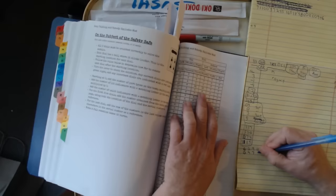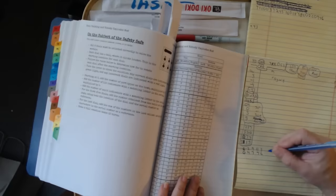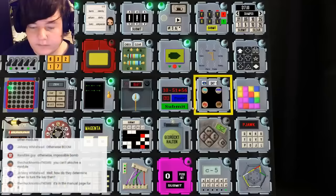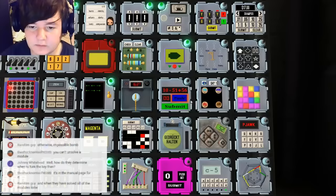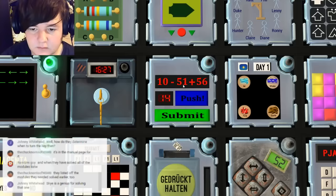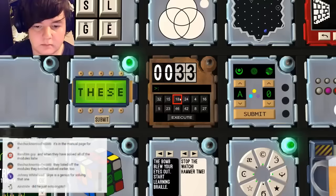Stage 27 is a 3. Can I give you chess, silly? Yes. Foxtrot 3, Echo 6, Alpha 2, Foxtrot 4, Delta 2, and Charlie 5. Thank you, sir. 10. Stage 28 is a 1. 28 is a 1.